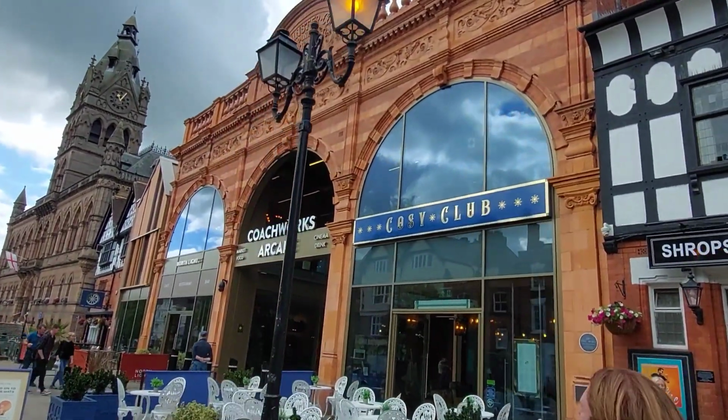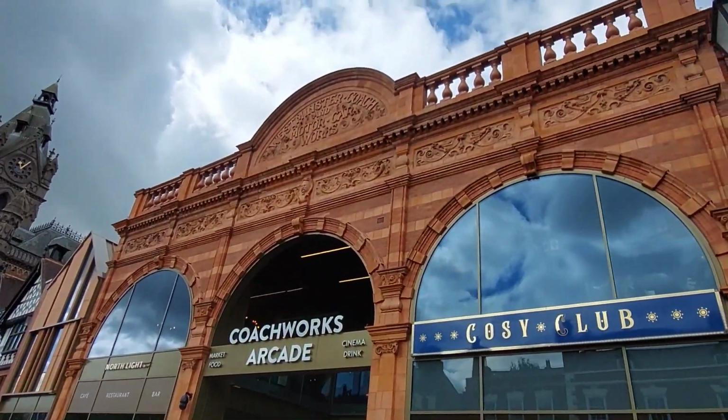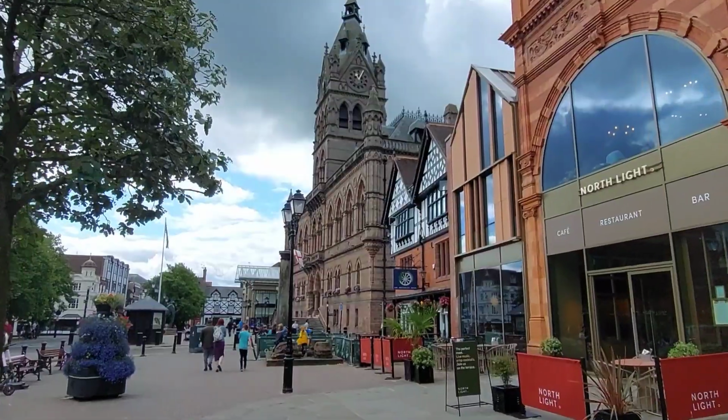This is the coach works, where they used to make coaches back in the day, horse-drawn carriages. They used to make cars as well, early cars. Westminster Coach Motor Car Works. And then to the left of that, you've got the town hall.